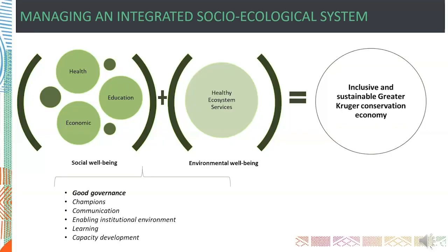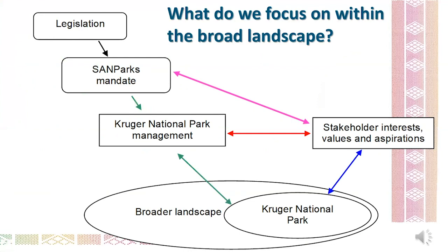Our partnerships within the Greater Kruger therefore join hands to secure a Greater Kruger conservation economy that's inclusive, and join hands through ensuring environmental well-being, looking at the different ecosystem services, not only within the protected area footprint, but also the systems like the river systems flowing into the protected areas, and working collectively with partners around social well-being, looking into health, economic, and education partnerships. What is very important is that through these partnerships, we engage the process to look into champions, building improved communication and learning between partners.